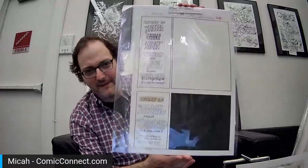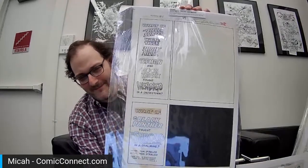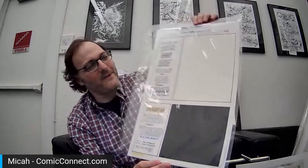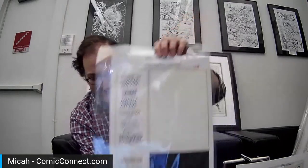Maybe the most well-drawn page of art in the whole auction, drawn by Tom DeFalco. Beautiful. You didn't know Tom could draw. This is from the humor issue of What If: What If Silver Surfer, White Tiger, Knight Rider, Iceman, and Moon Knight fought Wendigo in a snowstorm? And What If Black Panther fought the Shroud in a coal mine? I think where it's at now, even price-wise, proves that other people think it's funny too. He did a really good job with those blacks in that last panel. Exactly, spotted perfectly. I think my description of that page calls it the most well-drawn piece of comic art I've ever seen.